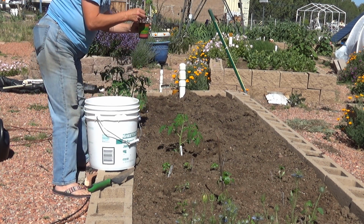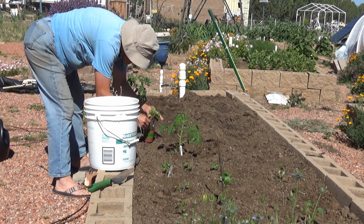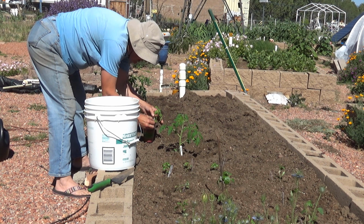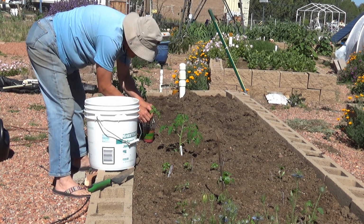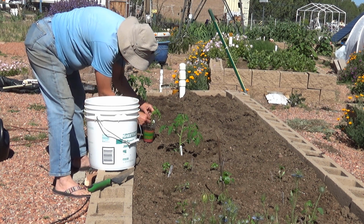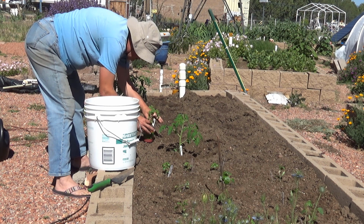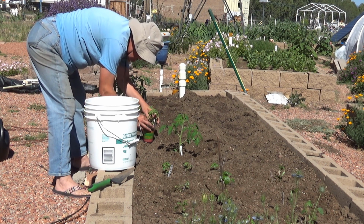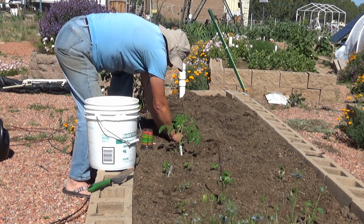I always prune off any dead, damaged leaves when I'm in the process. I will also, if the plant is developing suckers, take those off, just so I don't have to do anything for a while, basically. This plant already has a sucker on it, we'll take that off. This one I'm going to try and plant just a smidge deeper.